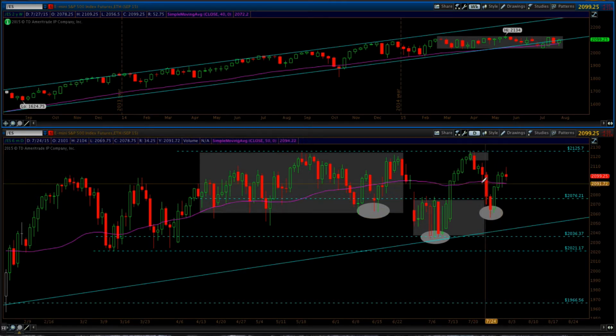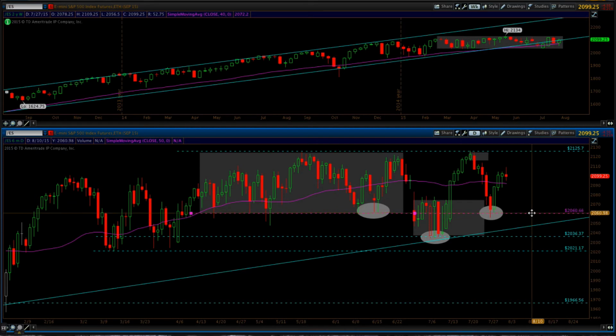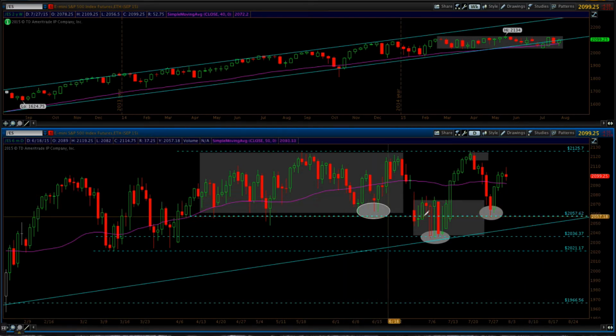But I like how the market reacted. We reclaimed this 50-day moving average. We're now trading above it in the upper end of this range. Resistance still here, 2125. I would say now support, we could probably adjust this a little bit and bring this down to this 2056 level where it's bounced so many times before.